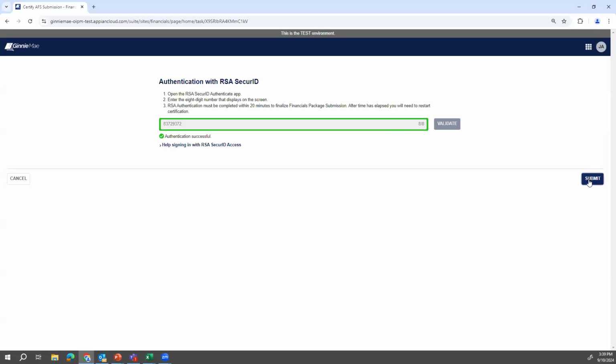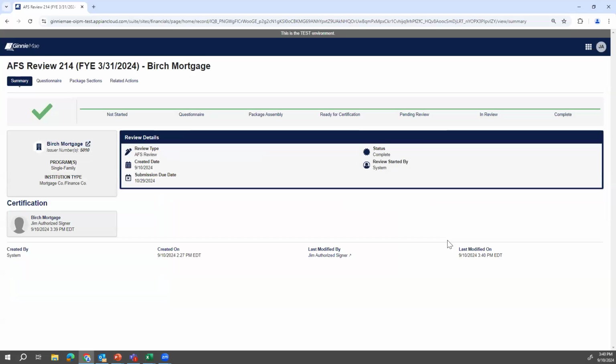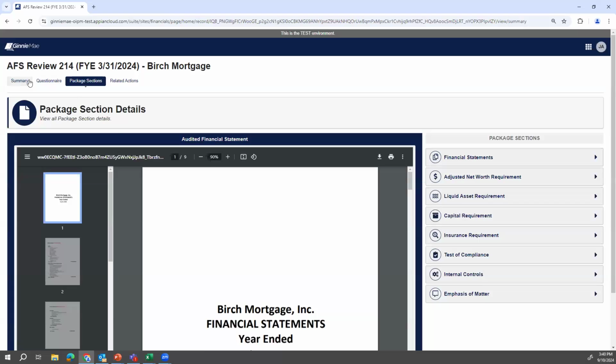And just note that once you hit submit, it is sending it to Ginnie Mae, and it is out of your hands. You can no longer edit. So to know that you have submitted, when you come back to your home page, on the taskbar here, showing you the different stages of the review, you're now going to show complete and green all across because you have done everything that you needed to do for this review, and now it's in Ginnie Mae's queue to review, and you'll see also the status as complete here. And then again, you can click in on it and you can review the information that you put, but you're no longer able to change anything.